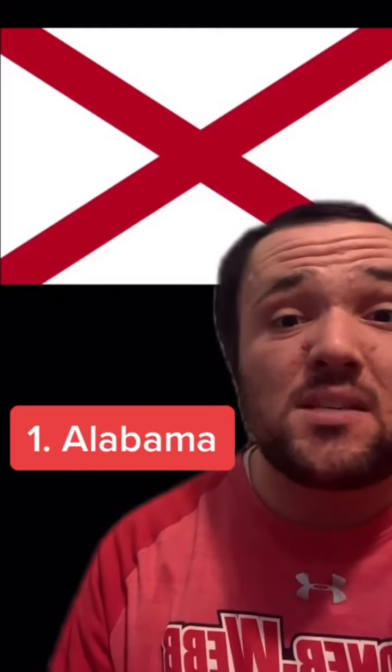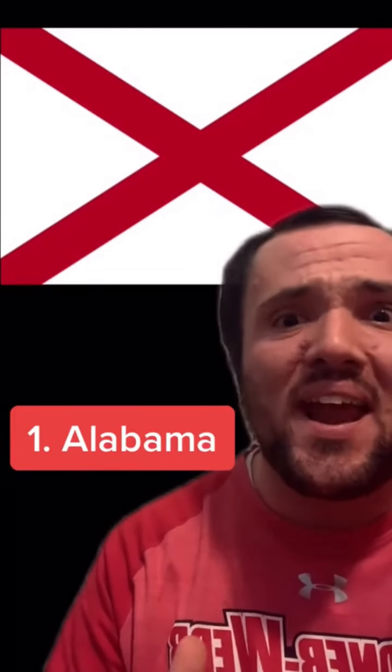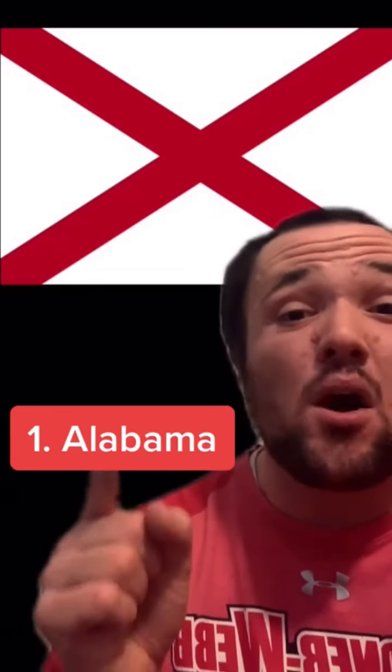And the number 1 state flag that would be the best design for a face mask is Alabama. This one is absolutely perfect to wear as a mask in the middle of a pandemic. It's got a big red X. It reminds people to stay away from you.